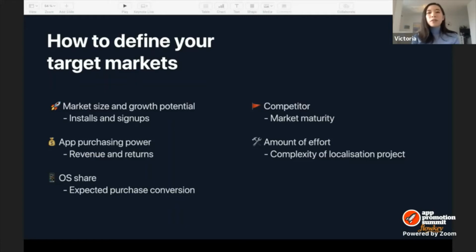or competitors. Right, and also important is the amount of effort your team needs to make. So the market you are going to will really decide the complexity of this localization project and how much effort, how much time you will need for the whole team. So I will also go a bit deeper into this topic when we go into the localization list.